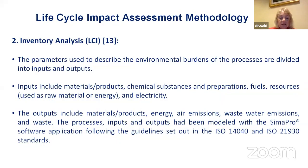Next, please. For the second phase, the inventory, the parameters used to describe the environmental burdens of the process are divided into inputs and outputs. Inputs include materials, products, chemical substances and preparations, fuels, resources as raw material or energy, and electricity. The outputs include materials, products, energy, air emissions, waste, and water emissions. The process inputs and outputs have been modeled with the SimaPro software application, following the guidelines set out in the ISO 14040 and ISO 14044 standards.